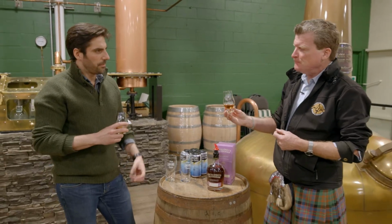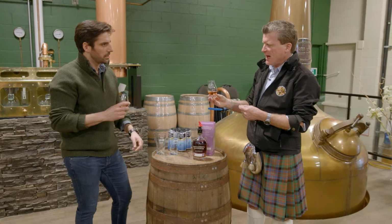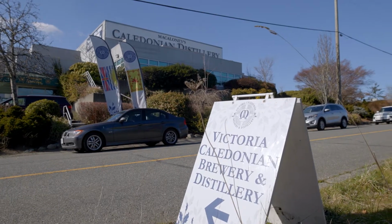You're getting the big red wine notes coming through. Yeah. Tropical fruit, a really good oak presentation as well now. And the peat has really not faded to the back, but really just melded everything together. Yeah, for sure. That's stunning. This is a taste I'll be back for, and I suggest you do the same.